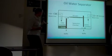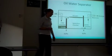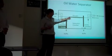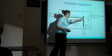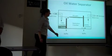Here's a simple diagram of how one would work. First it goes through and it's going to settle out any larger debris or particles, and then the oil is also going to be captured here, leaving just water to go into the water line.